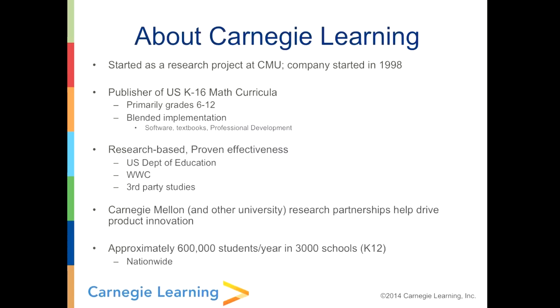So Carnegie Learning has been in business for about 18 years now. We started as a research project at Carnegie Mellon University and spun off from work in the psychology and computer science departments there. We publish mathematics instruction primarily for grades 6 to 12 in the United States. We are across the country, and our primary approach is a blended implementation where students use both textbooks that we produce and the software that we produce, and also teachers receive professional development and support in implementation.